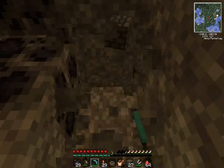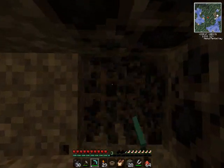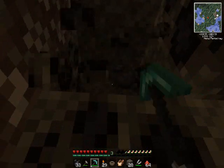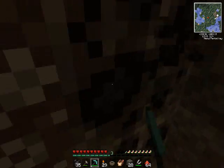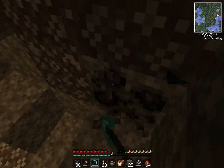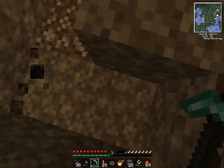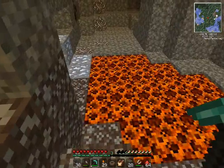It's odd, but I still like this texture pack. I actually kind of like it because it makes them stand out more. It makes them easier to mine. It kind of shows that they're different. I don't know. And I like the look of the house with this texture pack. It looks really, really good.